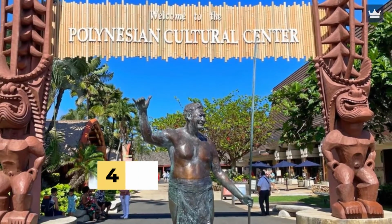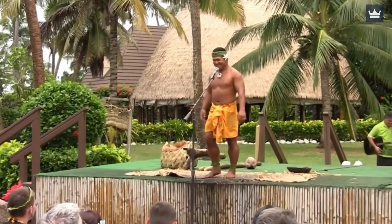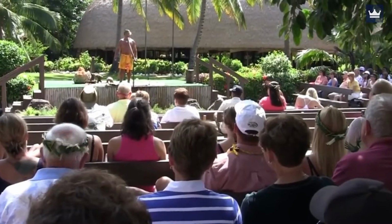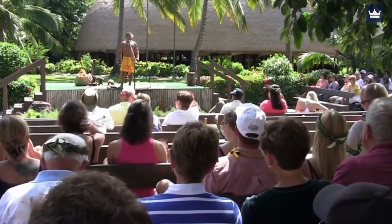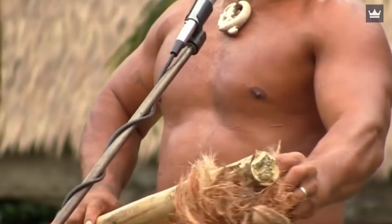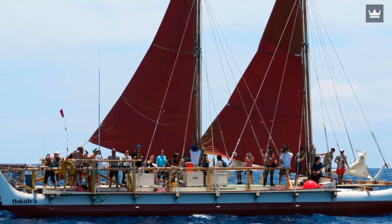Number 4. Polynesian Cultural Center. Polynesian Cultural Center should be your destination if you wish to go in time and learn more about the culture of Hawaii. You can learn about many things through live entertainment and other cultural activities, including a traditional dance from a Maori warrior, fishing using realistic Tahitian equipment, and traveling across Tonga Village using a canoe.